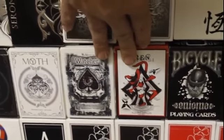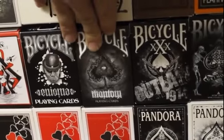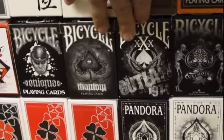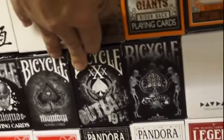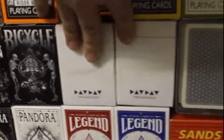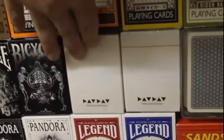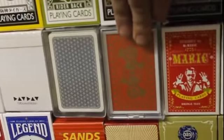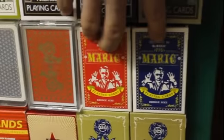And then there is the Ren playing cards. Bicycle Enigma, Bicycle Phantom I should say. The Bicycle XXX Outlaws. And the Bicycle Grimoire. Fat Boy Eat All Day, one open, one sealed. Although I still got cellophane on this one, it's open. This is some kind of a Cardamundi deck with seals on it. I just reviewed it. A Super Mario deck. Mr. Merrick in red and blue.